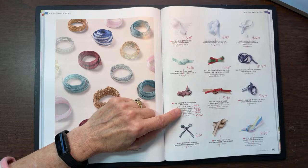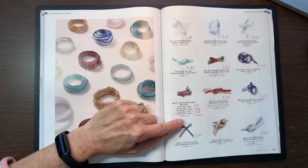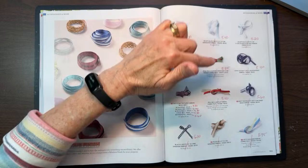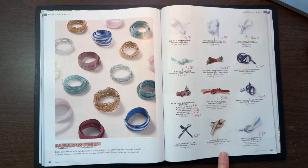Wild Wheat is $4.80. Copper Clay is $6.40. Moody Mauve is $4.80, and so is Boho Blue. And then Pebbled Path is $5.60. The Black and White Gingham Ribbon is $6.30. Balmy Blue and White, $5.40. Red and Green Ribbon, $5.25. Real Red and Burlap Ribbon, $5.40. Pecan Pie is just retiring at regular price. Balmy Blue and White is $4.20.